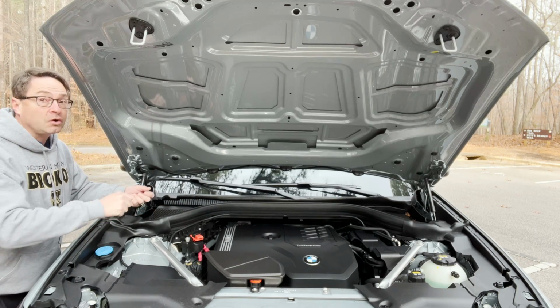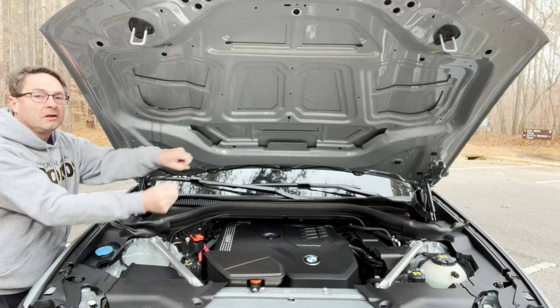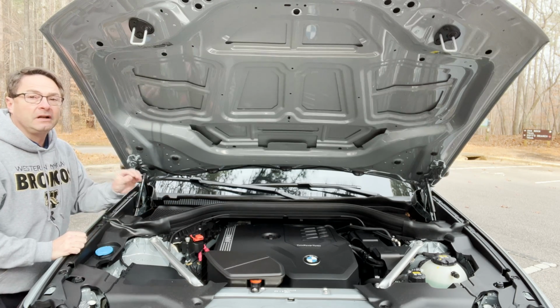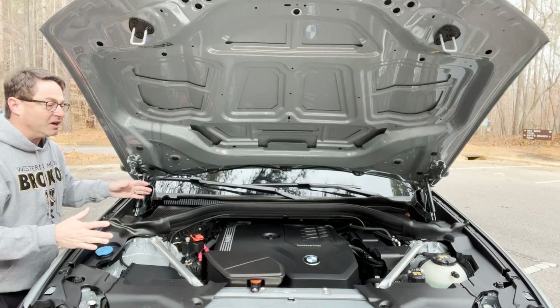It handles corners really well. It takes control of how you're steering it. It takes speed bumps nice. I'm really a fan of this one. I love the driving performance.